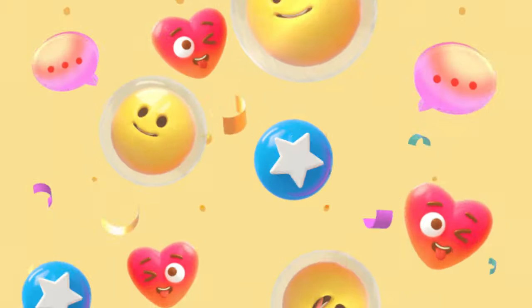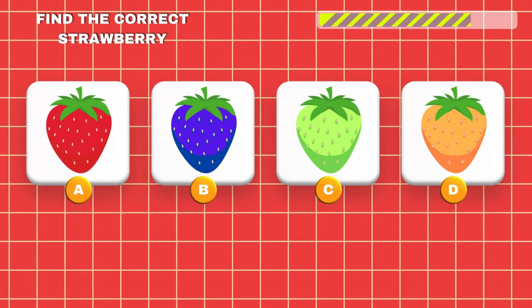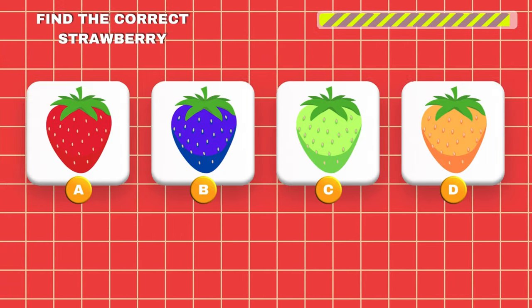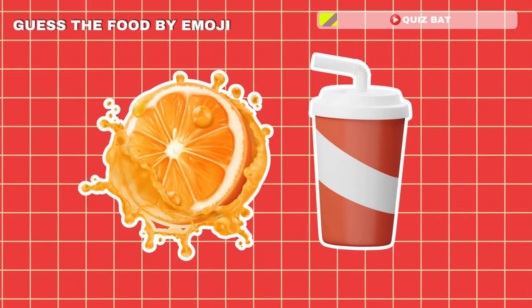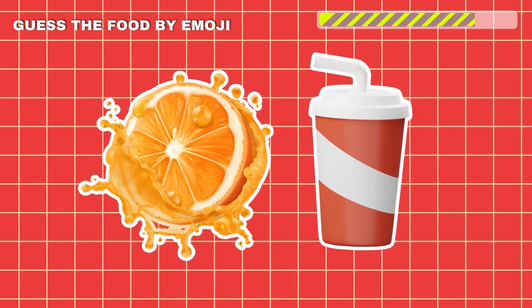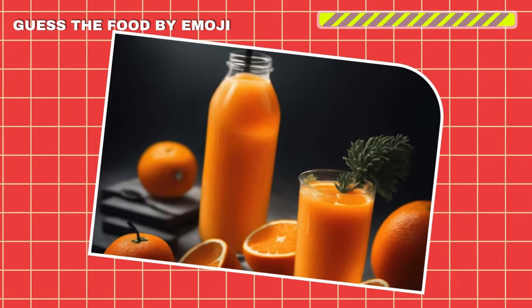Number 8. Do you guess which strawberry is correct? Option A is correct one. Number 9. Can you guess this one? What do you think, is it easy or hard?